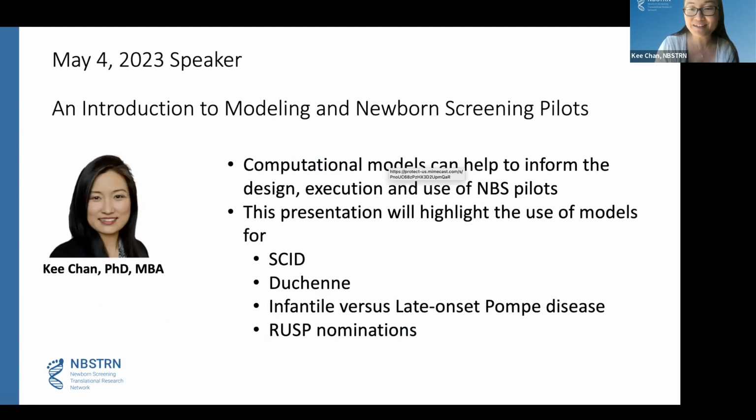Next month, I'm really excited to be one of the speakers. In this presentation, I will highlight the introduction of modeling in newborn screening pilots and how computational models can help inform the design and execution of newborn screening pilots. We'll focus on some use cases, the application of these models for SCID, Duchenne, infantile versus late onset Pompe disease, and the RUSP nomination. This presentation stems from two papers published in Frontiers in Genetics. We'll also send links to those two papers if you want to read them before you listen to this presentation, so you can bring some questions.